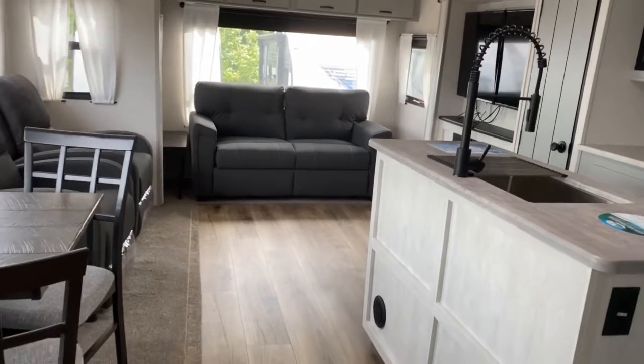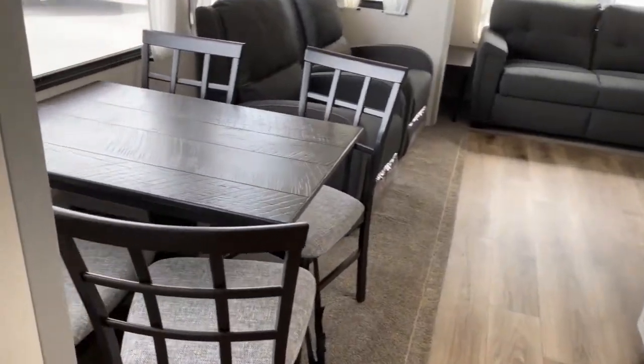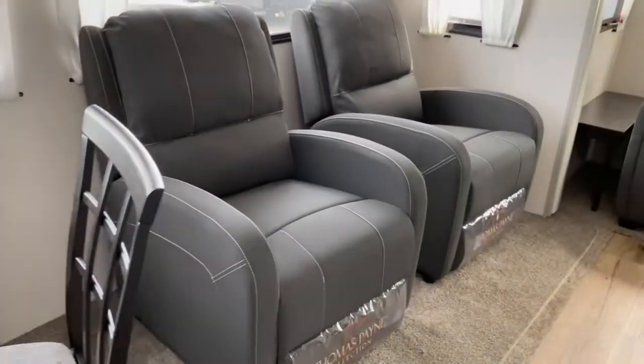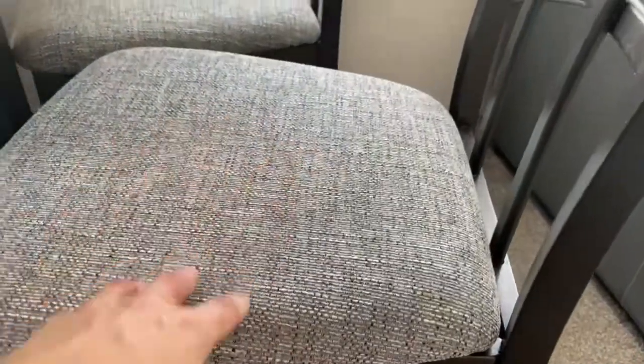In your main living space, you do have two slides. They are opposing slides, which offers the ability to have this island here. On your main living slide is your dinette set and the Thomas Paine recliner set. These are incredibly comfortable. With your dinette set, you do have the seats that lift up.